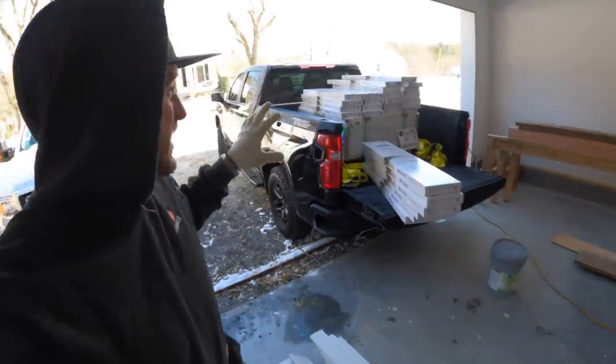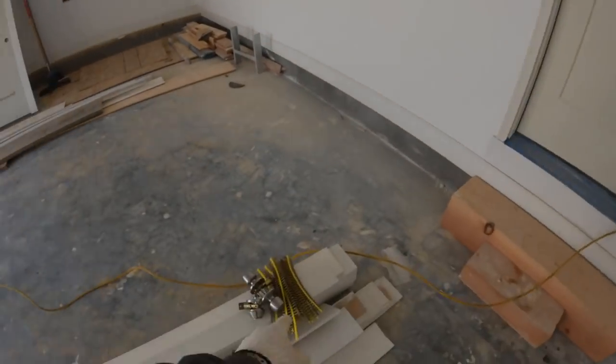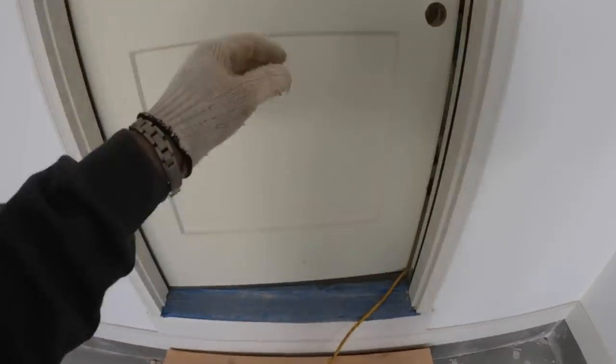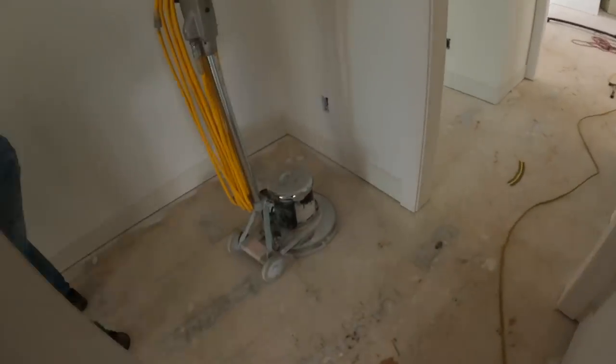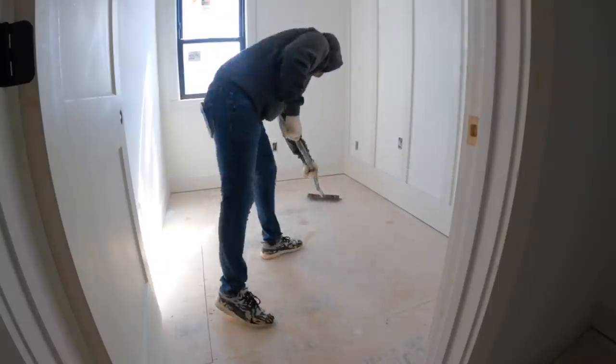Alright, y'all, so I'm back at my house. I've got this and I still gotta go pick up a little bit more. Actually, this is only 55 boxes and I've got 80 total. My dad's inside right now, getting all these screws and everything into the subfloor a little bit better, and we're gonna sand it as well. We're gonna get all this cleaned out and sanded down so we can bring all that LVP in here and stack it up.